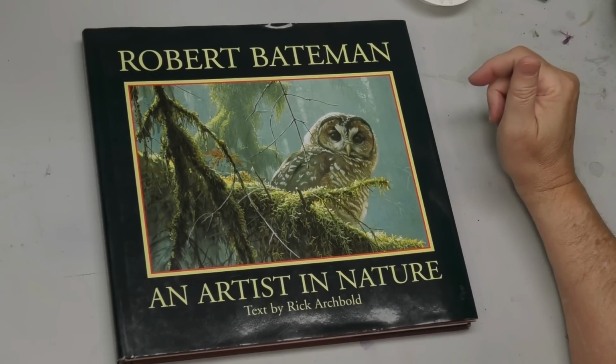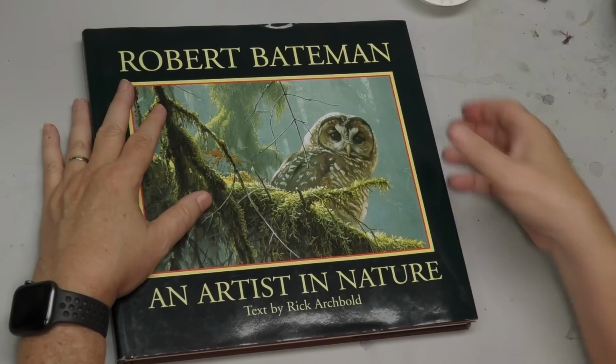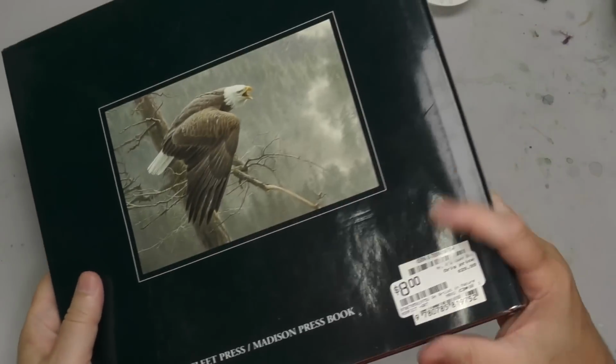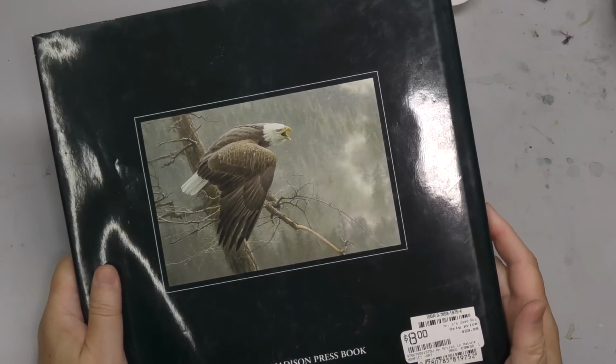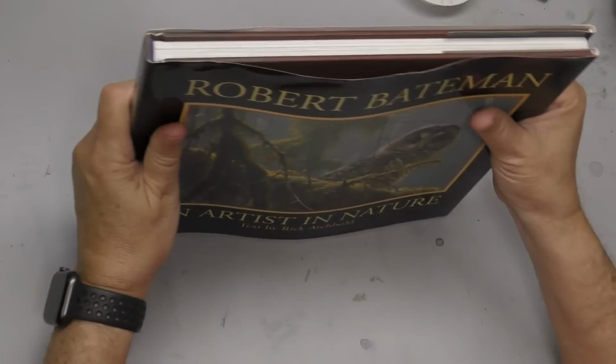But what a sensational painter. And I bring this up because we were in a used bookstore the other day, and I could not believe my luck in finding this book for $8. Now, I have seen Robert Bateman books on the shelf for years in various bookstores. I've almost bought one a couple times.